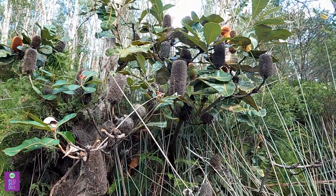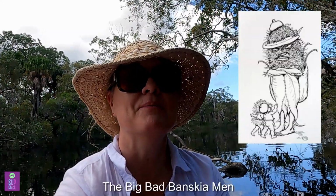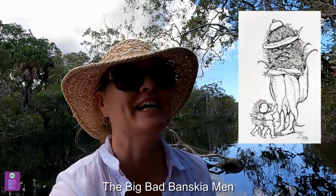These little guys here are Banksias. They are characterised as little people in the May Gibbs children's stories, the Gumnut Fairies. So I guess you could call them the hairy bikers of the Australian flora.